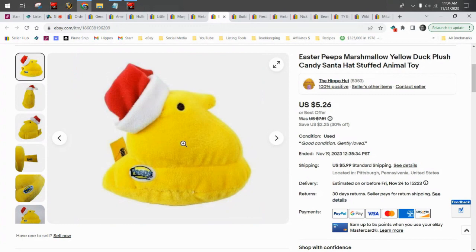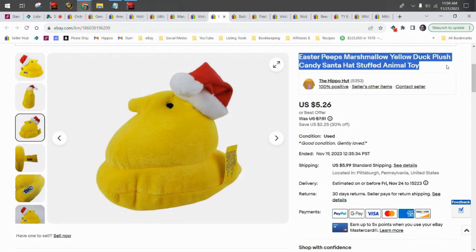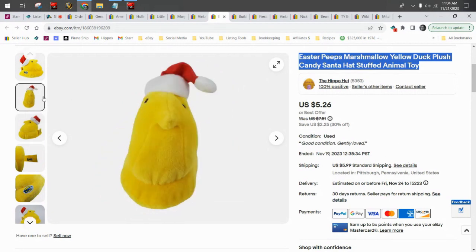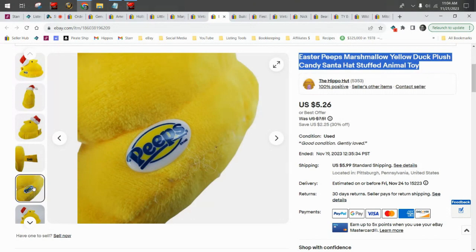This Easter Peep's been around for a couple of years, but it finally sold for this year's holiday. It is an Easter Peep, but it has a Santa hat on, so I used all those good keywords in the title, as you can see. Sold for $5.26 plus $6 shipping. These little Peeps will always sell for about $12 all in. If you can find the really big ones, the rabbits that weigh like a pound or two, you can get like $30 for them.